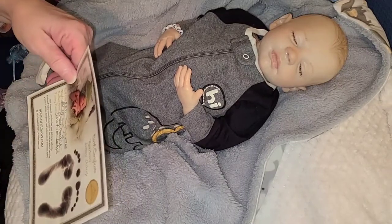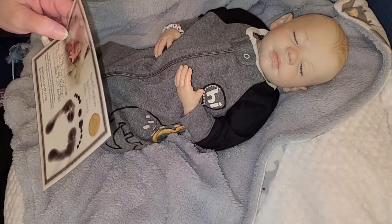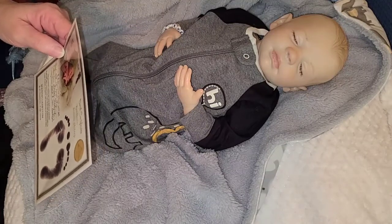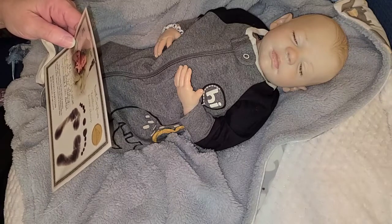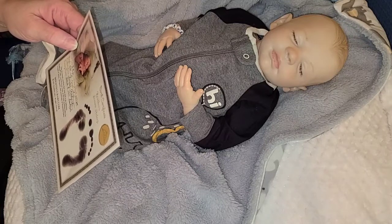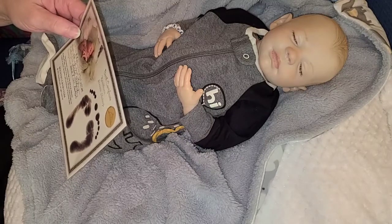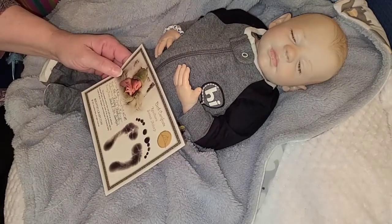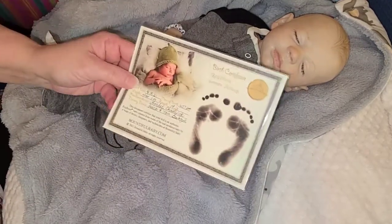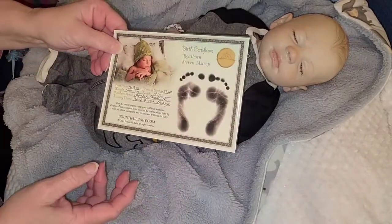Okay. This is his COA. He is Reborn Stephen Asleep. His birth date was 4/19/21 at 6:57 p.m. He's 4 pounds and 1 ounce. He's 19 inches long. His Reborn artist is Amber Chadwick. The nursery name is Peach and Tea Boutique. I always say Peach and Tree. It's not Peach and Tree. It's Peach and Tea Boutique. And so there's his little COA.